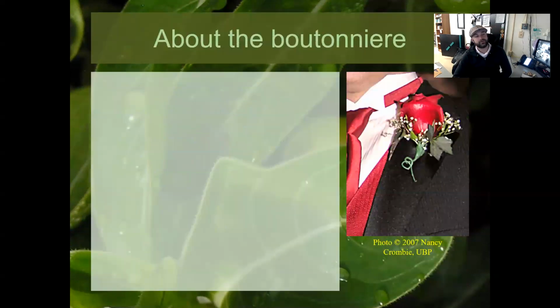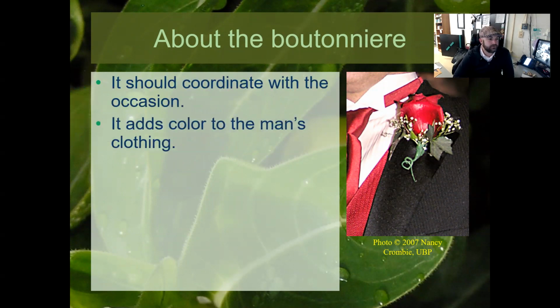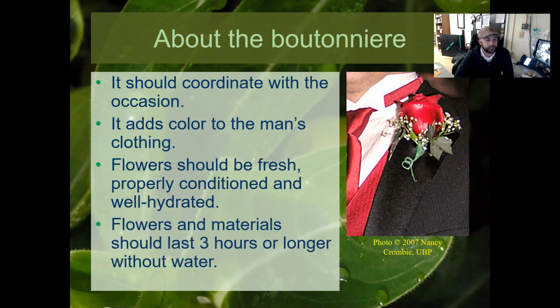So selecting your plant materials, a little bit about boutonnieres. It should coordinate with the occasion. It adds color to the man's clothing. Flowers should be fresh, properly conditioned, and well hydrated. Flowers and materials should last 3 hours or longer without water.